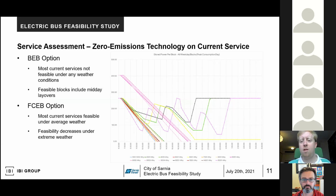So we looked at zero emissions technology on the current service. Battery electric buses, we found that most of their current services were not feasible under any weather conditions. Feasible blocks, the only blocks that were feasible included midday layovers. For the fuel cell electric bus option, most services were feasible under average weather, but it decreases under the extreme weather conditions. The graph on the right shows for the battery electric bus option, you can see the blocks that actually do manage to make it through their whole day collect at the right under full power, if you can see my mouse, and the rest of the blocks just kind of crash and burn.